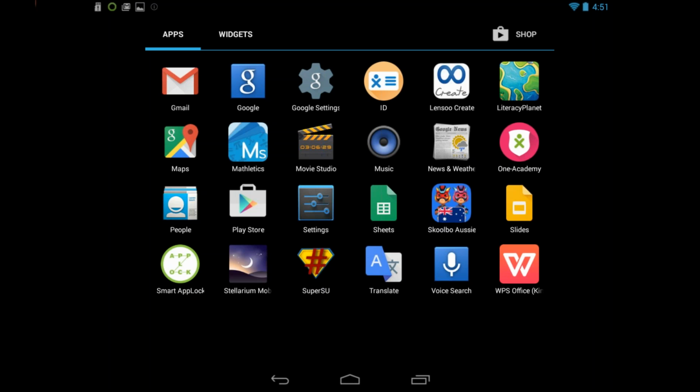So how do we then do that lock? On the App Store, oh no, not the App Store, the Play Store, sorry, you've got Smart App Lock. Let me see if I can actually quickly search for that one.